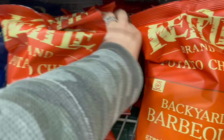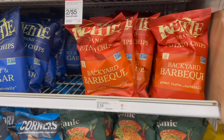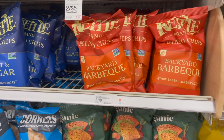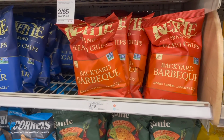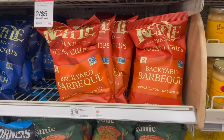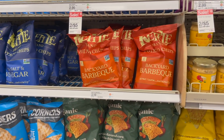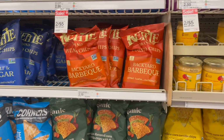Last minute grab. I realized we don't have enough barbecue chips. Apparently Derek has eaten them all already. I got 5 bags at the beginning of this week and they're already all gone. So we're going to grab 2 bags of these guys. I need to use an entire bag for tonight's dinner, which is barbecue crusted chicken nuggets, homemade chicken nuggets. Basically, they're so easy to do.